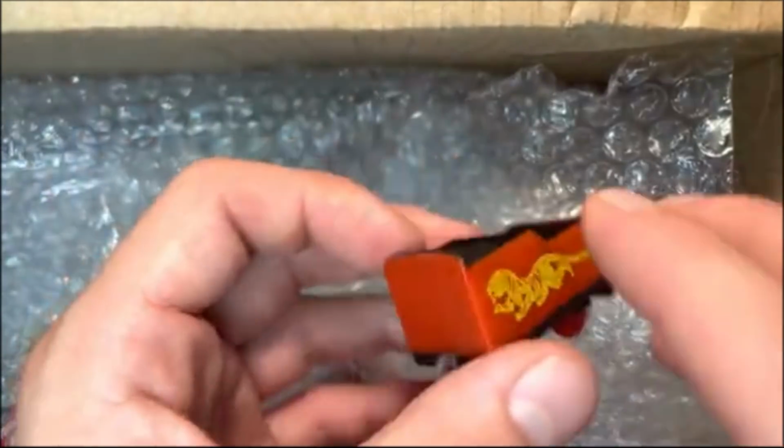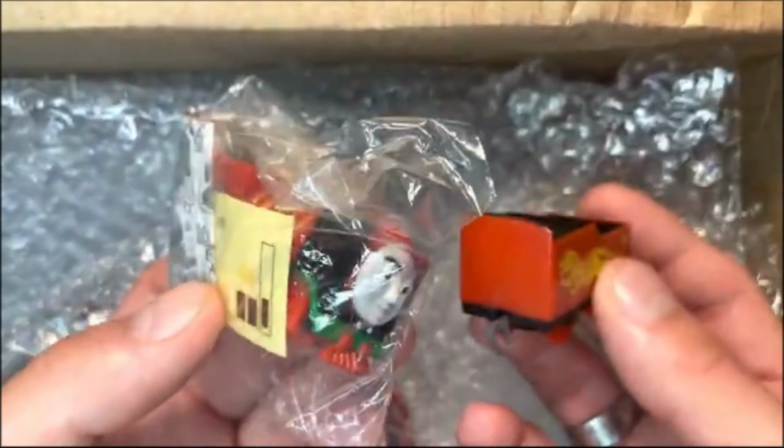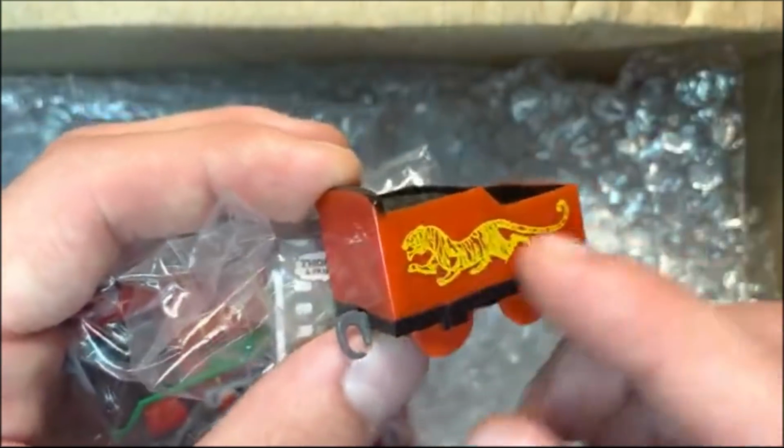Oh, Yongbao's Tinder. Does that mean we have... It does. We have Yongbao and his Tinder. Wow. And Yongbao is still new in packaging. I have to put the stickers on him. Here is his Tinder, and this looks amazing.